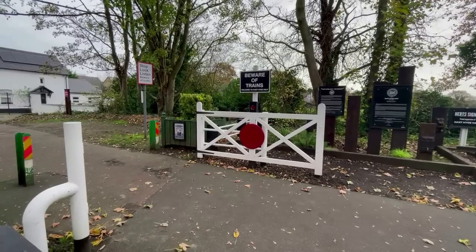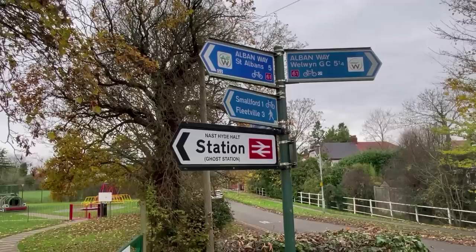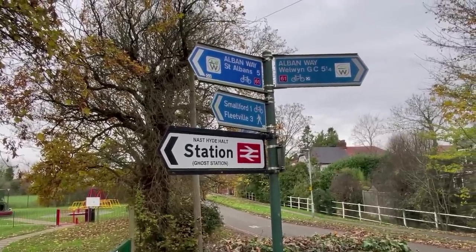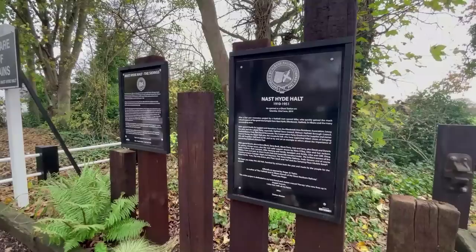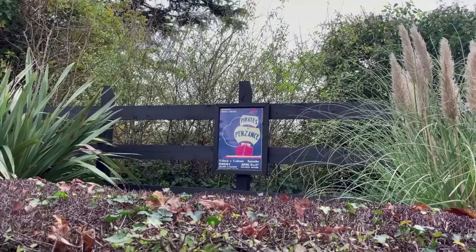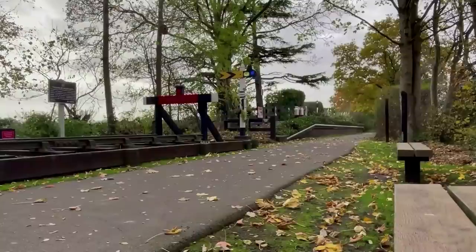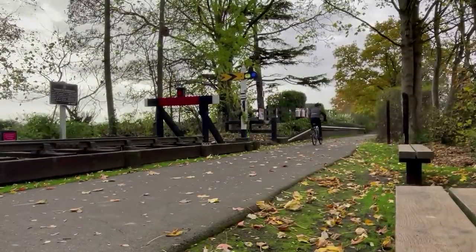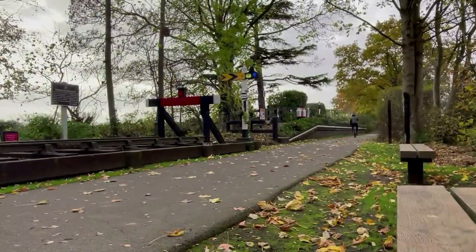Again, another former wooden level crossing gate, harping back to a time where it would have straddled Ellenbrook Lane. Signage abounds at this delightful location on the Alban Way. High praise indeed to the volunteers who recreated this former halt, which had in fact only been around for 41 years.